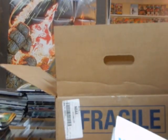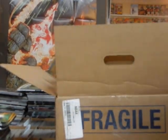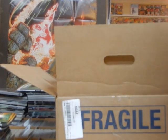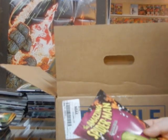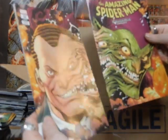Pretty Violent, number 2. My one copy of that. Cut way back on that. Amazing Spider-Man, the Immortal variant. This almost looks like, at least that right there, almost looks like a Ross Andrew Green Goblin.